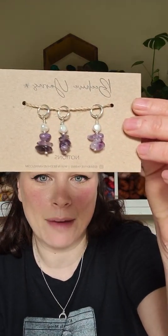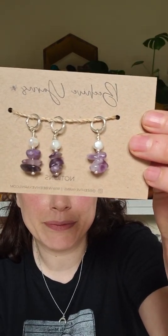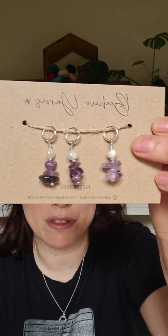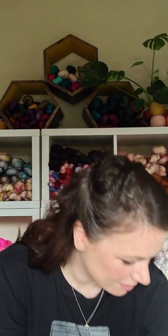And this is the amethyst version, so hopefully you like this. On this one, in this set, you get 3 fixed stitch markers with the amethysts and the freshwater pearl. So do check those out if you're into crystals or just pretty notions.